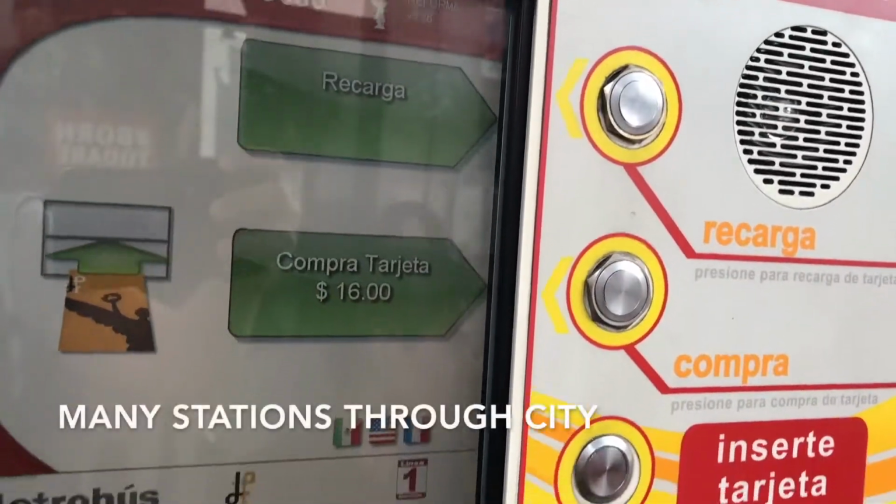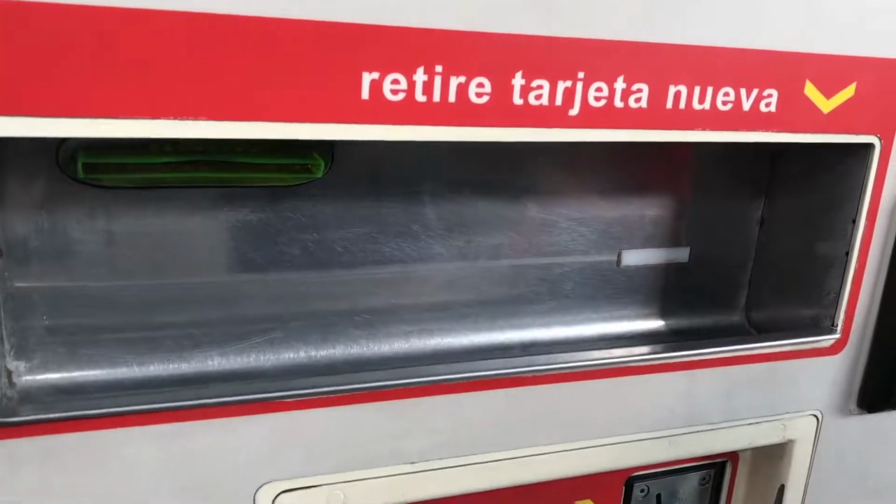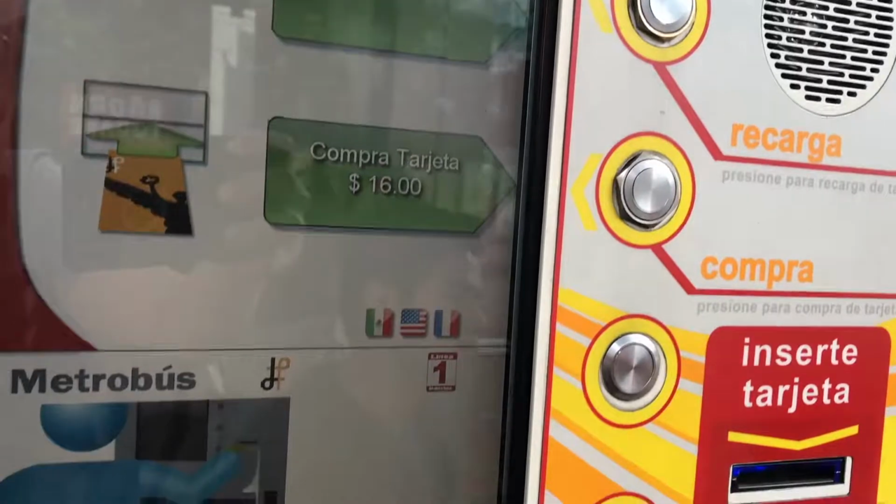So first off, I'm just going to assume that you know where the station is. If not, I'll make a different video on that. This is more about how to buy the ticket, where to insert the tickets, how much the tickets are, and things like that. So here we go.